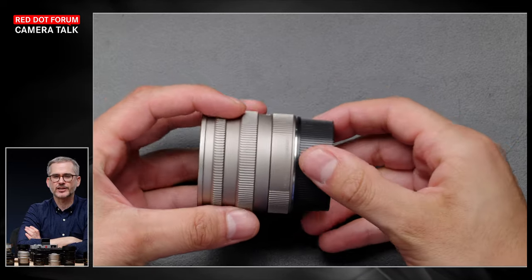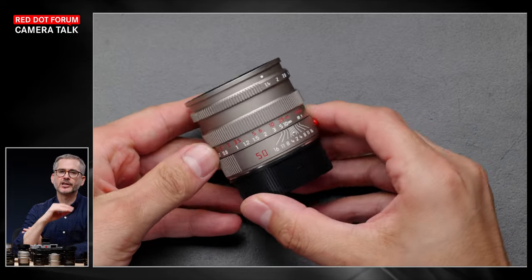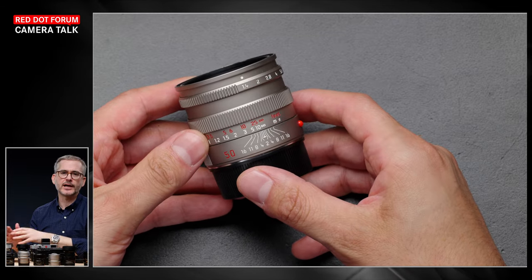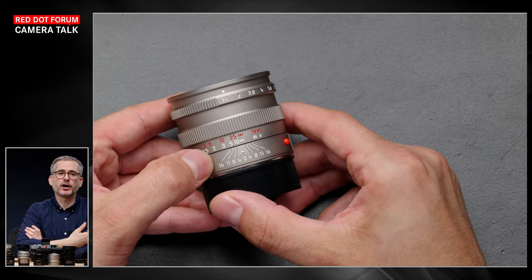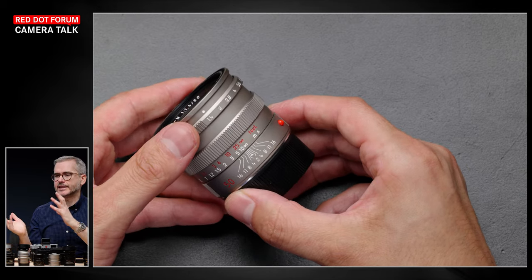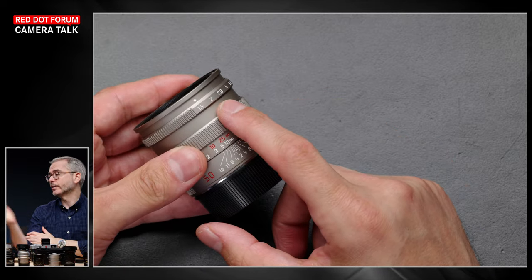I think we need to make that distinction because there's only been a few actual titanium lenses. This is not that. This is not a special edition. This is a serialized, regular production run that was offered alongside the black, because initially silver was not offered. Silver was only brought on later as a silver over brass. Well, this is also over brass.